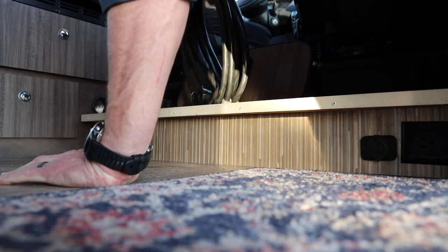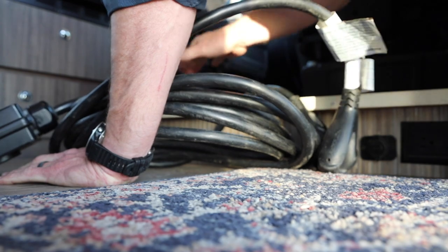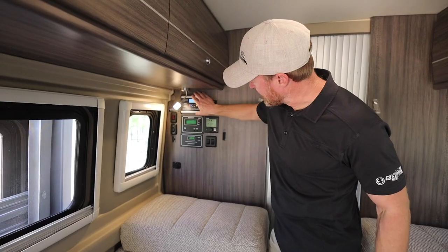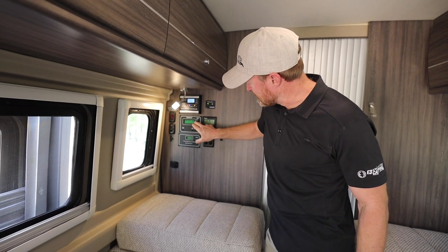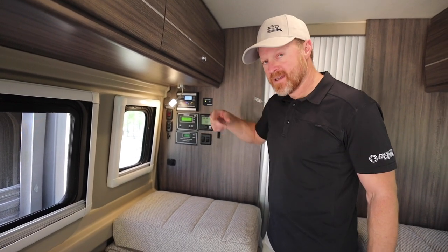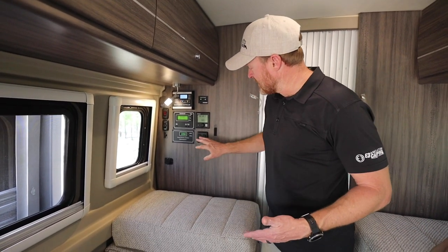In fact, there's a little storage up front behind the passenger and driver's seat where we keep the power cord. It has the ZAMP solar. I'm guessing this was OEM. It has a generator. All I do is hit start one time and it runs through an auto gen start. Trish and I did this on the side of the road just to use the microwave because we were absolutely starving.